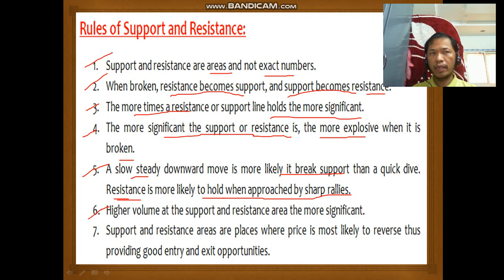The next one is that higher volume at the support and resistance areas is more significant. The seventh one is that support and resistance are places where price is most likely to reverse, thus providing good entry and exit opportunities.